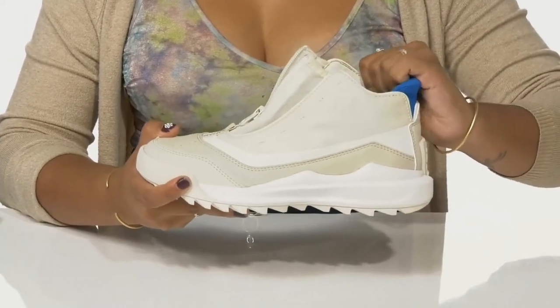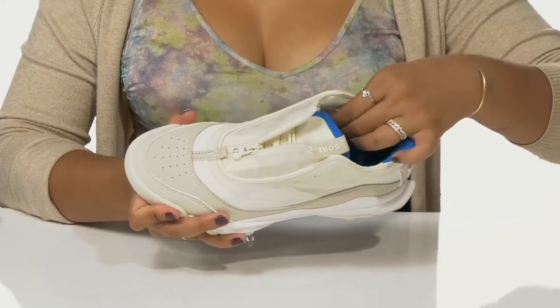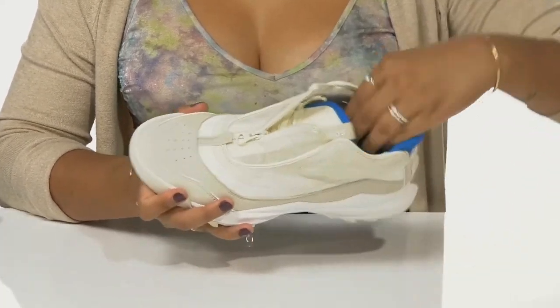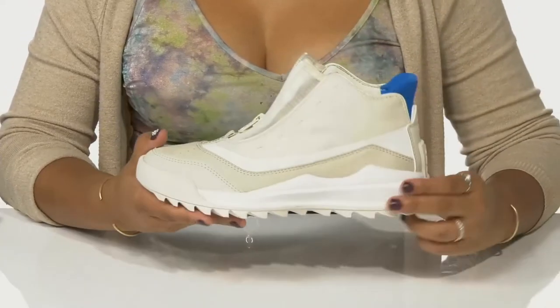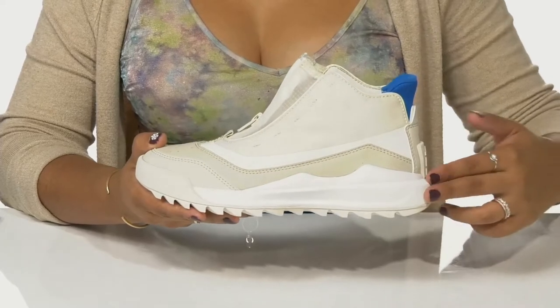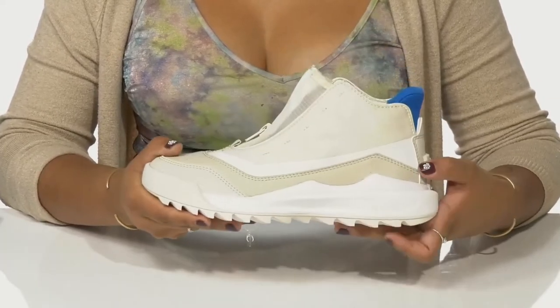You'll get some extra padding on the collar and tongue for a more snug feel, while inside rests a breathable textile lining. The insole has extra cushioning to make for some all-day comfort, and you'll love that this midsole will give you a very modern look with its unique design while also offering a ton of shock absorption.